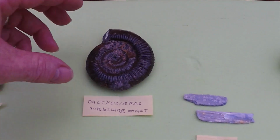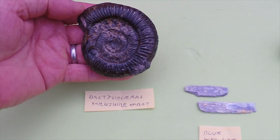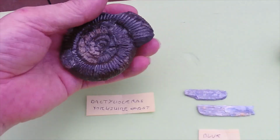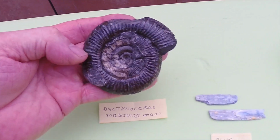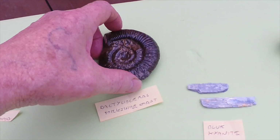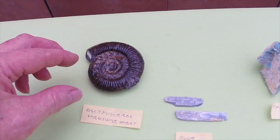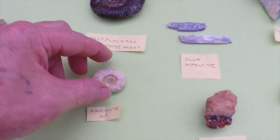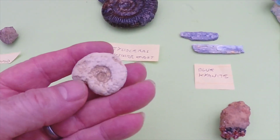And this huge one here, a Dactylioceras from Yorkshire, and whoever's found this and got it has cleaned it up and varnished it to stop it crumbling. Lovely specimen. Dactyl meaning finger, as in pterodactyl meaning winged fingers. And a little ammonite here, again very much like the ones I used to find in Somerset.